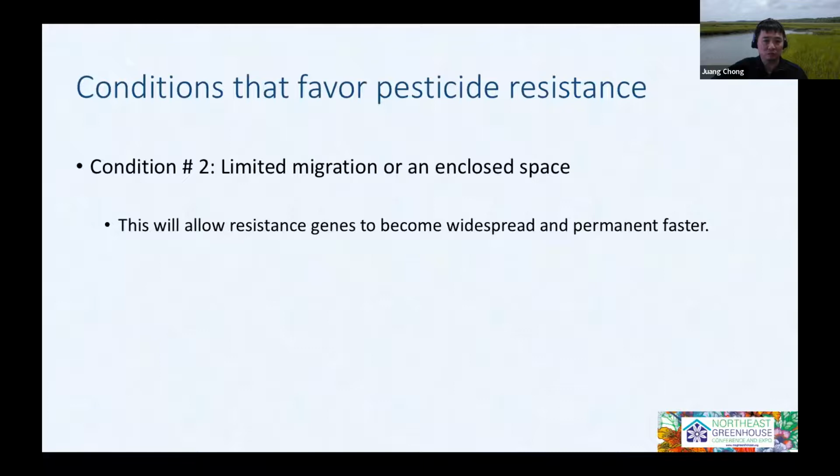The second condition that would favor pesticide resistance development is limited migration, or in our condition, greenhouses. Think about it: if you do not have individuals coming from somewhere else that don't carry those resistant genes to intermingle with your population and dilute the level of resistance, you're going to have that continuing buildup of resistance, right? So in an enclosed space, for example, a greenhouse, the resistant genes will have a condition to continue to stay around, and then they become more and more widespread and permanent.